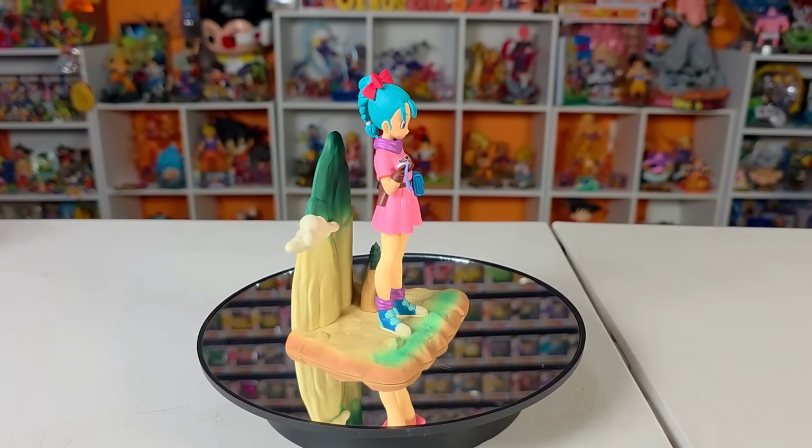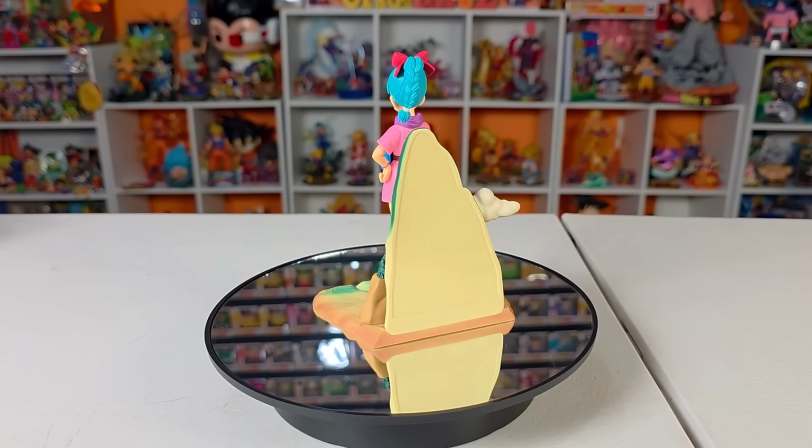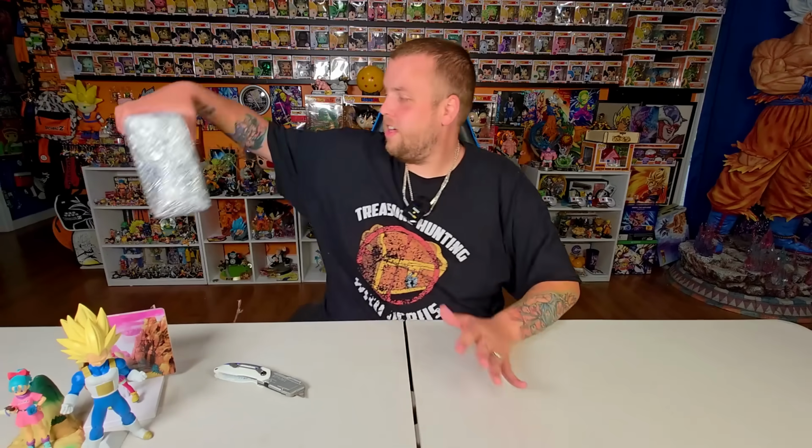Check out right here. Little Bulma with the background. That looks cool. That looks pretty cool. It's simple, but really nice. It is. Go stand with your husband. All right, let's go to the... That's trash. Let's go to the next figure right here.